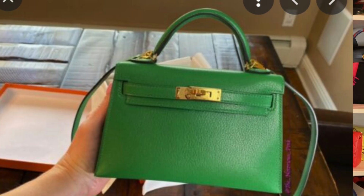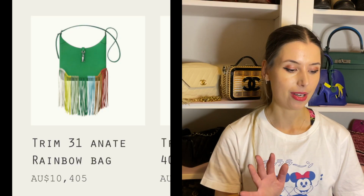Comparing to the new mini Kelly, I think the vintage one looks a little bit more sweet, probably because of the top handle. But yeah, guys, my least favorite Hermes bag has got to be the Trim 31 Anati rainbow bag. And why is this, guys?